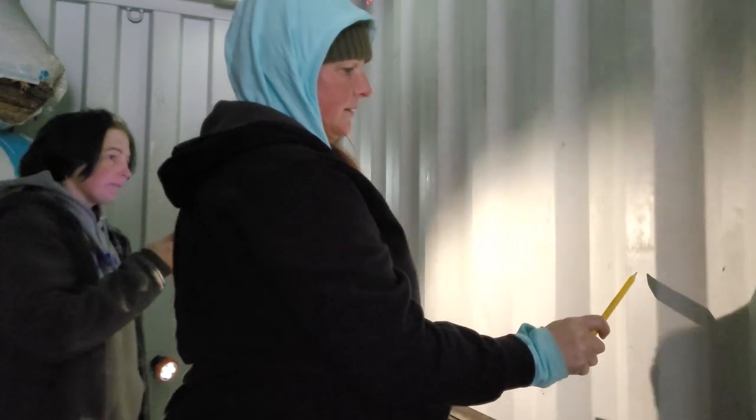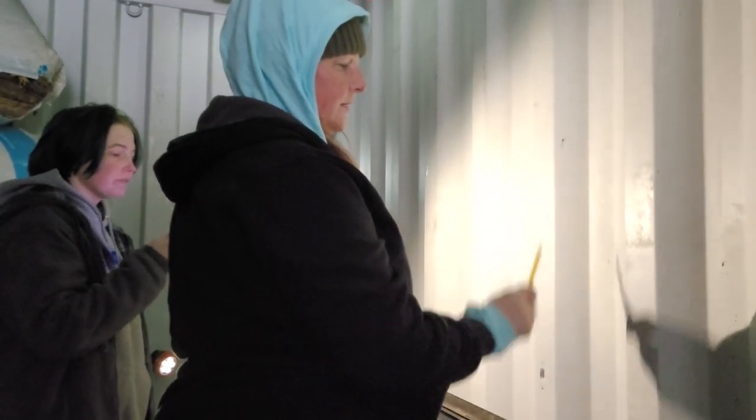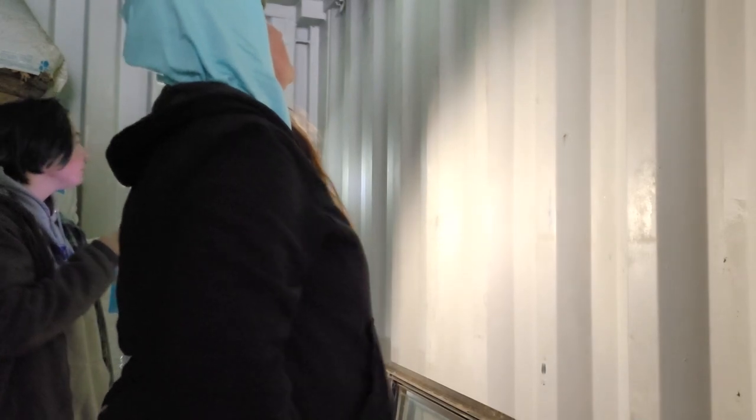Here, then our sandwich 2x6 can scooch over to that point to give us the perfect square. So that gives us a full flat piece, which is what we really, really want.